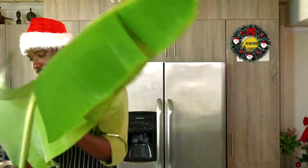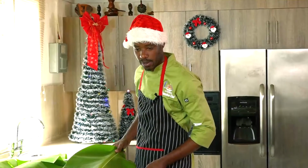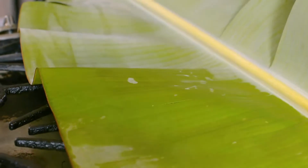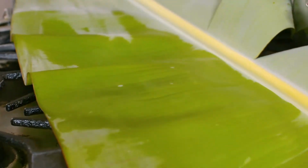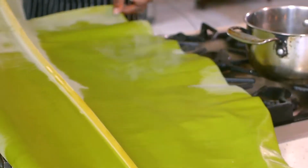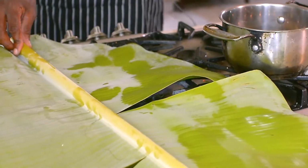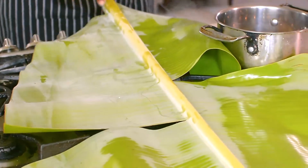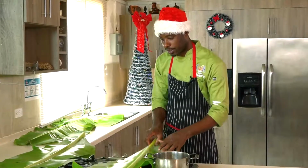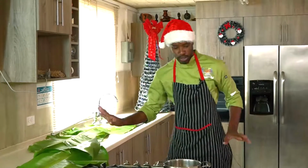Couple of banana leaves. And we're just giving it a quick singe. We're not making conkies yet. Don't get too excited. This is for the fish. Again, this is fun for the kids to do. You can let your children at home do this. Christmas time. This is for persons who do not eat meat and they want to have a nice piece of fish for Christmas. Right, I'm gonna just do 2 for now.